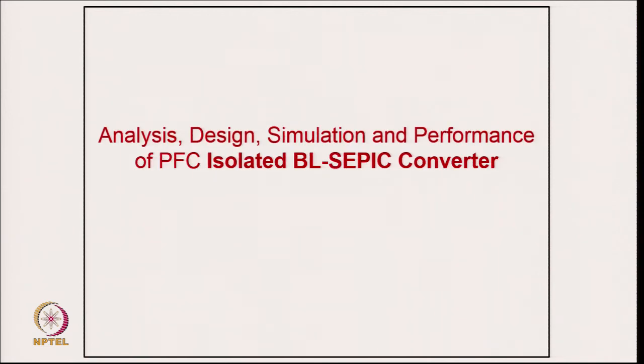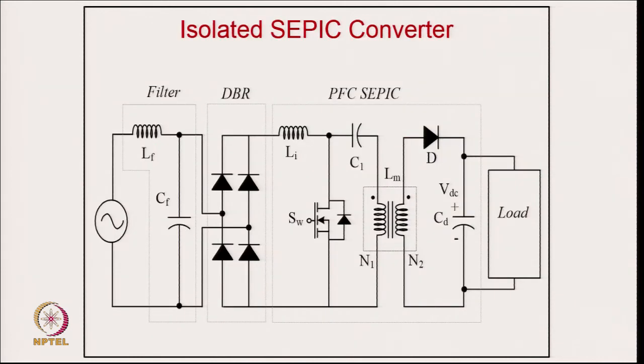Coming to the next converter: analysis, design, simulation and performance of a power factor corrected isolated bridgeless single ended primary inductance converter. This is the typical circuit of it. We have an EMI filter, a diode rectifier, an input inductor and an output inductor, which here we can call a coupling transformer, by which you can adjust the voltage, and you can have several secondaries. This is the capacitor for energy transfer. So here also we have three components, the inductor, the capacitor and this inductor, so you can have a 2 to the power 3 design.